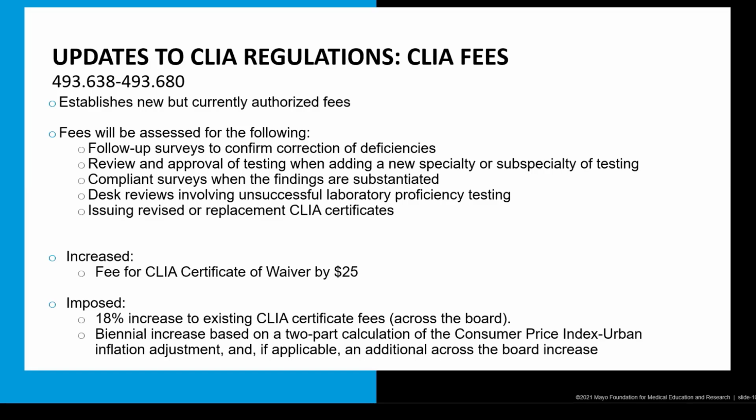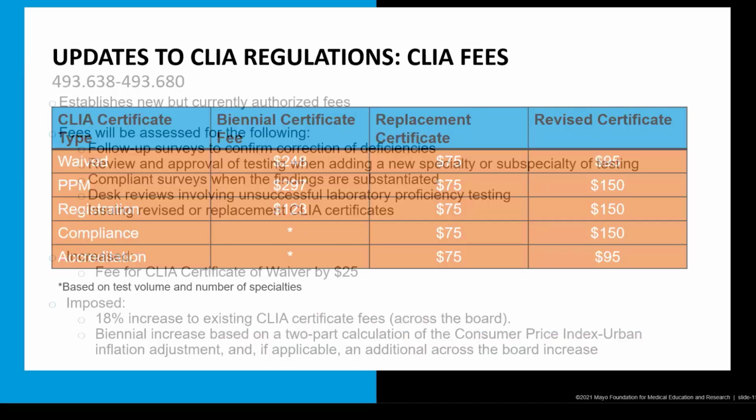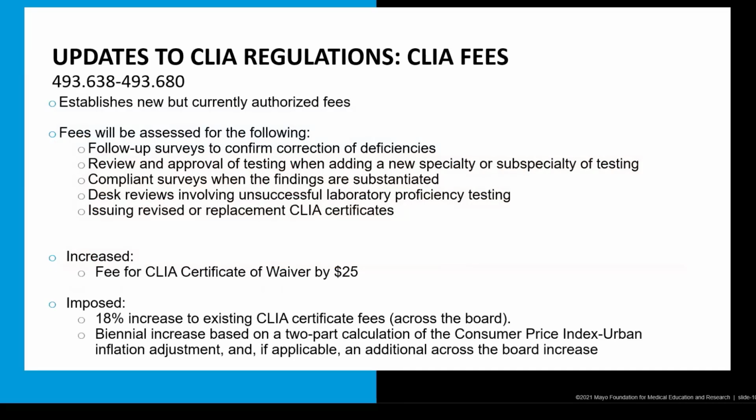In addition, the final rule increased the cost of a certificate of waiver by $25, just kind of an across the board increase there. And they also imposed an 18% increase across the board on all CLIA certificate types. And they also instituted a biennial 2-part increase of CLIA fees based on the Consumer Price Index. So right away, we saw the 18% across the board fees go up, and then there will be a biennial increase based on a calculation in the future. A certificate fee occurs when the original certificate is issued, when the certificate is renewed and there's a change in the certificate type, or if a lapsed certificate is reactivated with a gap in service. The CLIA program is user fee funded, and per CMS, the final rule implements the process to make sure it's sustainable for the CLIA program.